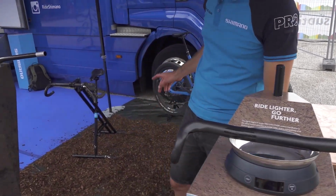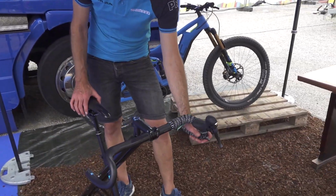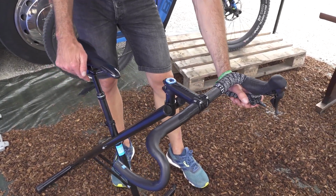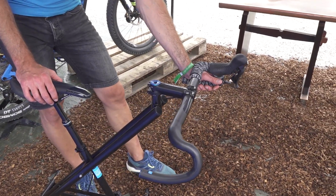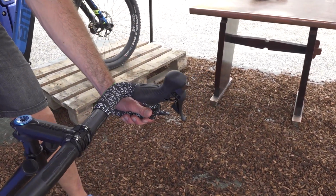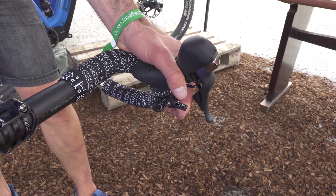Talking about gravel, I'll move on to the dropper seat post here. So, internally cable routed Pro Discover dropper seat post coming out in the autumn. And it also comes with this really cool dropper seat post lever. You can operate that with your thumb in this position or with your index finger in this position.